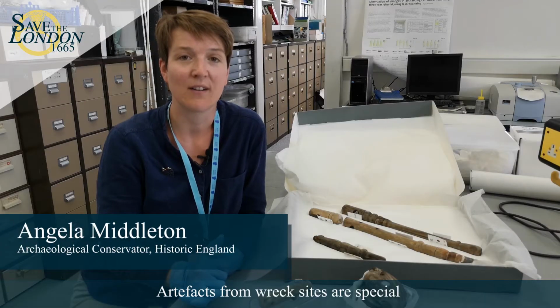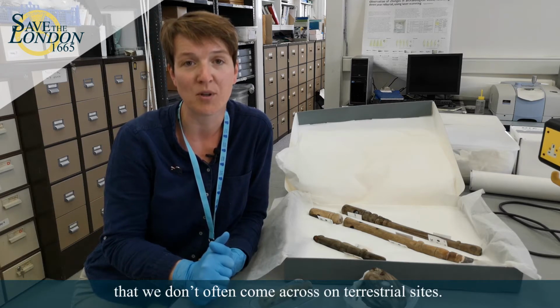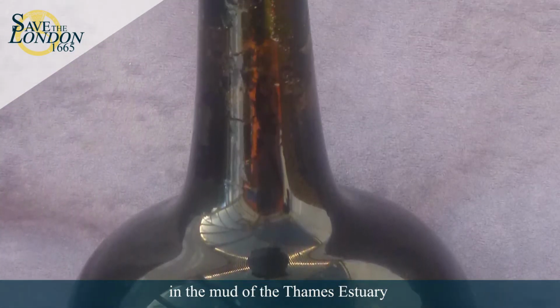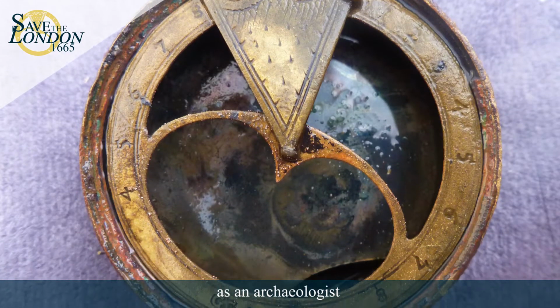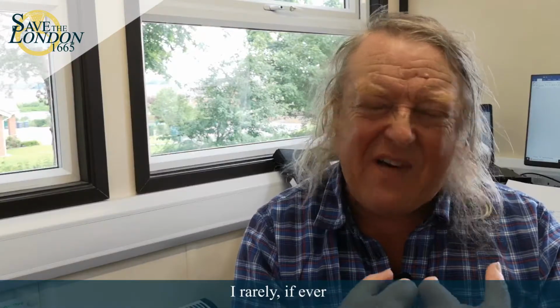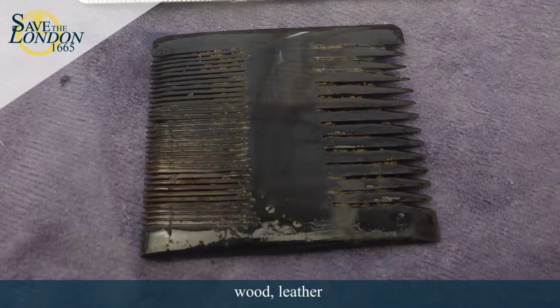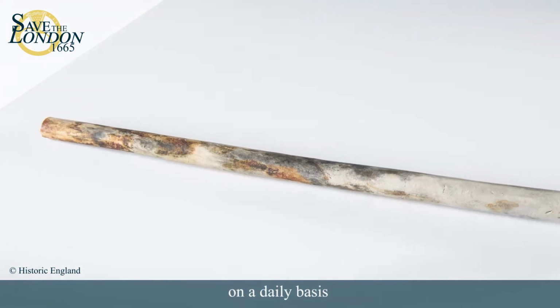Artefacts from wreck sites are special because they present us with very unusual preservation conditions. So we find a lot of materials that we don't often come across on terrestrial sites. Because they've been preserved in the mud of the Thames Estuary for so long, they're in perfect condition. As an archaeologist, I rarely, if ever, get to sample some of those organic remains, wood, leather, the objects that people would have used on a daily basis.